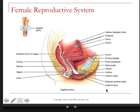Other important structures include, we'll get into the histology of the uterus in a bit because that's fairly important. This is the external urethral sphincter. One of the things to notice in the female is that the urethra is much shorter than in the male. This is why women are more prone to urinary tract infections than the male.